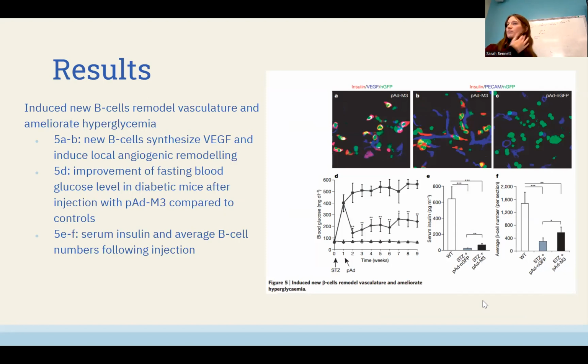Additionally, the induced beta cells remodeled vasculature and ameliorated hyperglycemia. So what does that mean? So basically, they induce angiogenic remodeling. Basically, that just means bringing the blood vessels closer to the cell so it can get the new blood supply. Additionally, there's improved blood fasting glucose levels in diabetic mice after the injection compared to controls.